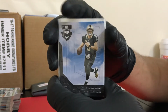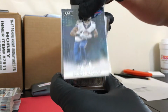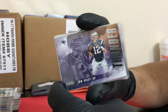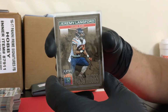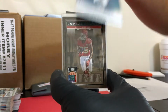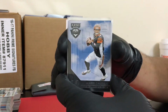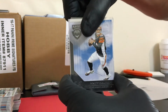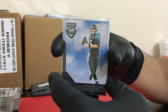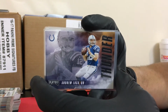So these are the inserts only. I will be shipping the base cards. I'm just showing you the inserts for the sake of the recap. So Drew Brees, Sammy Watkins insert, Thomas Rawls on the Boss Hogs, Tom Brady, the Thunder, Jeremy Langford, Boss Hogs, Julian Edelman, Stargazing, Jamaal Charles, Boss Hogs. Andy Dalton, it's an Air Command insert. Lamar Miller, Boss Hogs. Blake Bortles, Air Command. That's actually slightly laughable. Andrew Luck, Thunder.